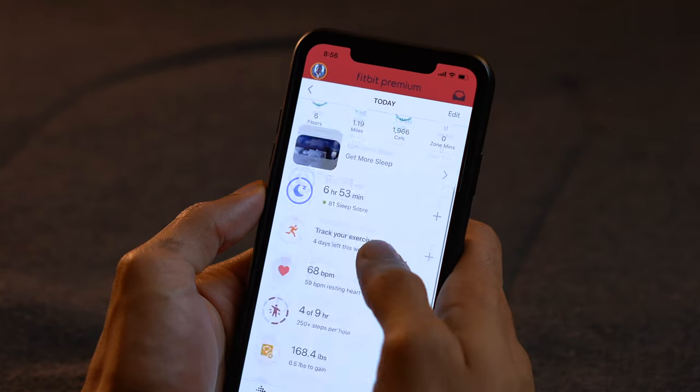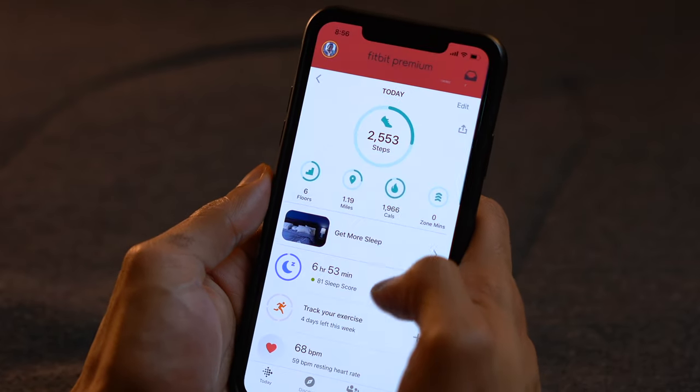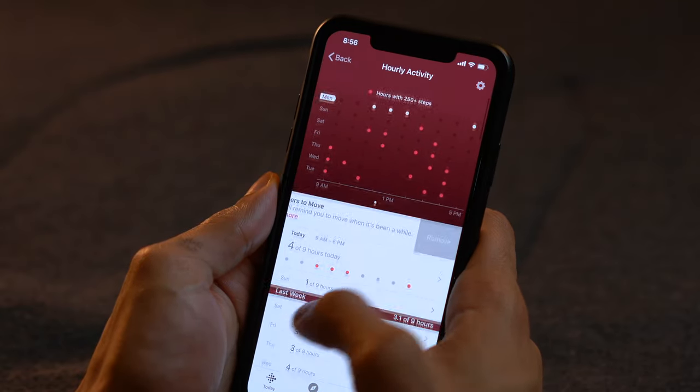Ease of use. Honestly, I think Fitbit is one of the easiest apps to use. The icons are very simple to read and to understand. Navigating the app is fairly simple. It's only about four tabs to navigate through. And honestly, if you want to get to a workout, it takes three or four taps. I would personally give it a 5 out of 5. I think a 5-year-old could probably navigate a Fitbit app.